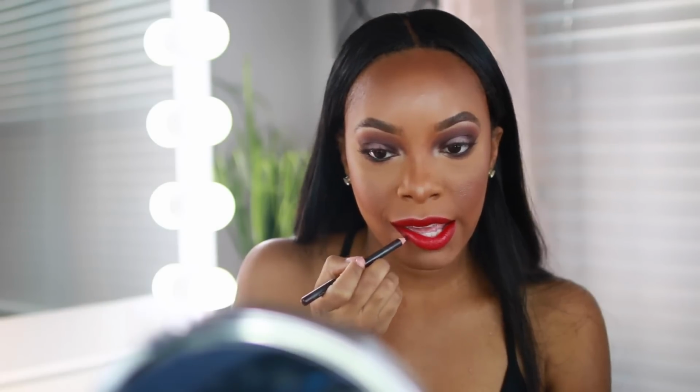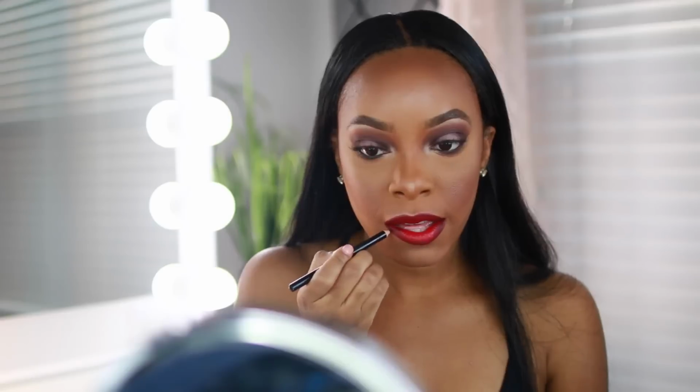So after I applied it, I want to kind of ombre it just a little bit. So I'm taking a dark purple pencil and then taking a little bit of that same black pencil that I applied to the waterline and applying that on the outer edges to help darken it up some and create some dimension.